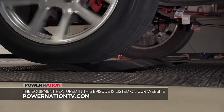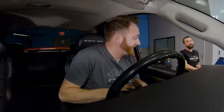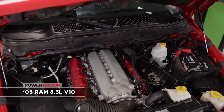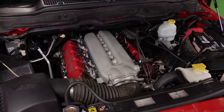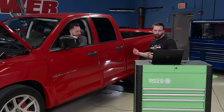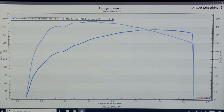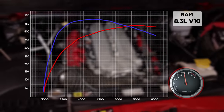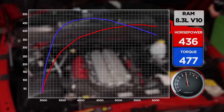So I don't know what this is gonna make, but I guess as long as it makes more than 350, I'll be okay. Pretty much guaranteed it will. 434 on the horse and 485. Not bad. 430, 45. Beautiful. 436 on the horse and 477 on the torque.